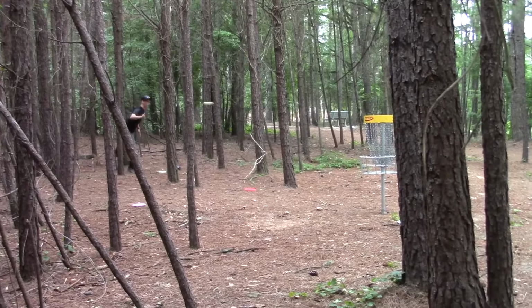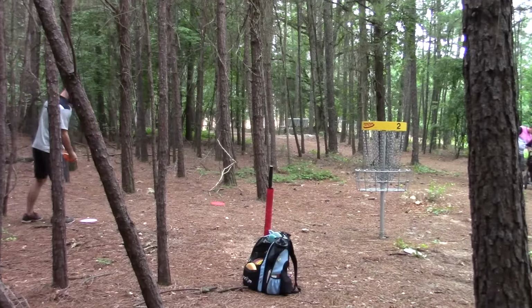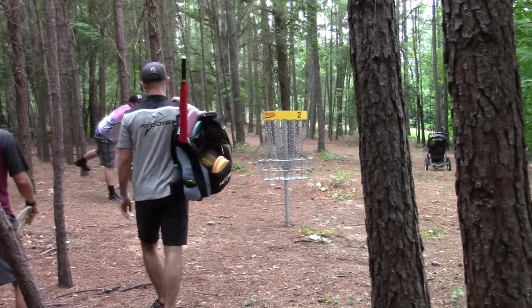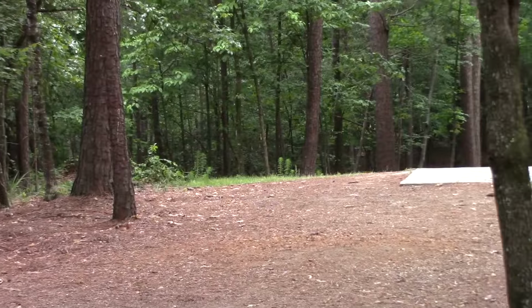Isaac's shot actually slid a little further than I thought. He had a little tricky putt between those trees, but he nails it in there for his birdie. Dustin gets his birdie too. And I'll settle for a par, while Cody will take a double bogey.